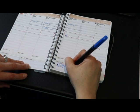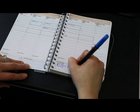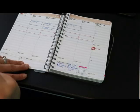Everything related to my side business is going to go here. And again, this is just for priorities. That doesn't mean that there are not many more tasks that come with it, but those are more of where I want to concentrate my efforts in the upcoming week.